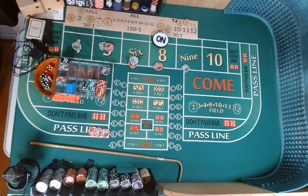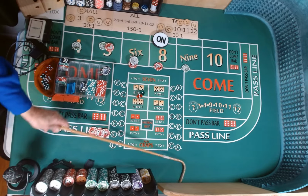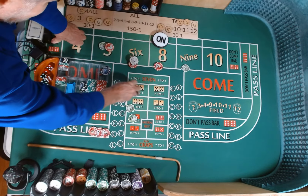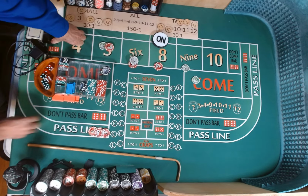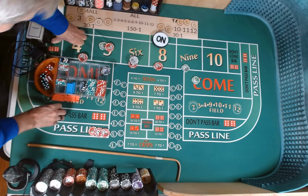Dice are out. 3-2, 3-2. One, three, four. Our inside bet on the four comes down and gets paid $25. Out with another $25 come bet, rack. Actually, we'll put a $15 place bet on the four, and we're going to rack that green chip.